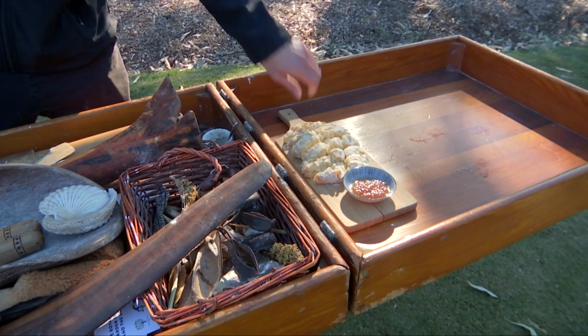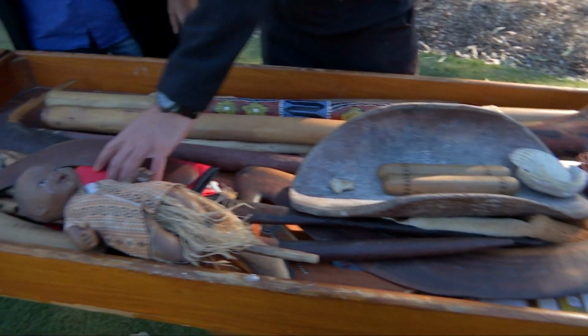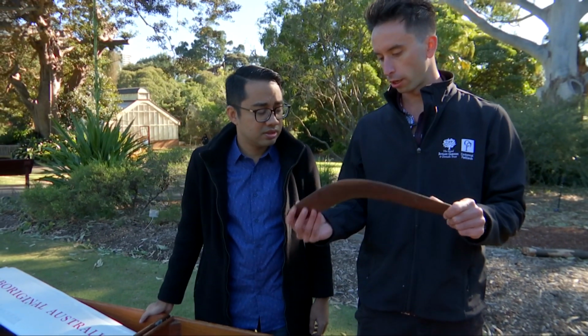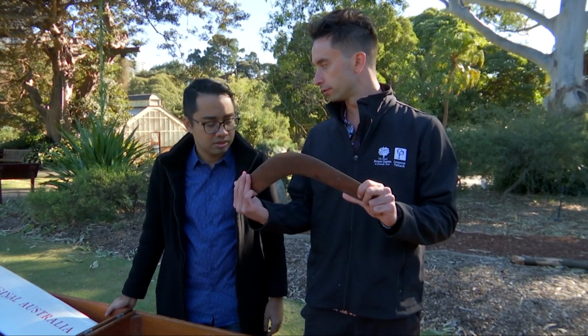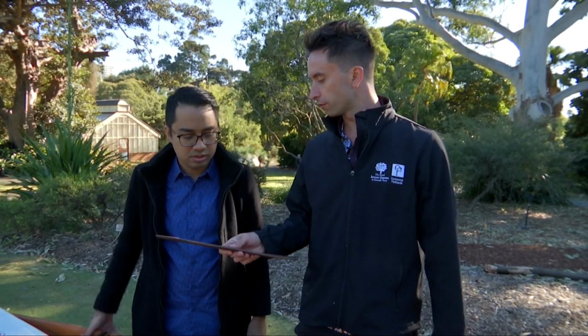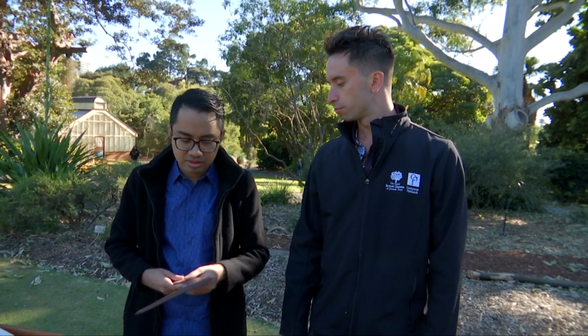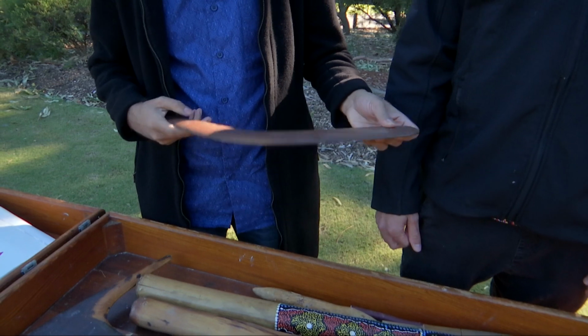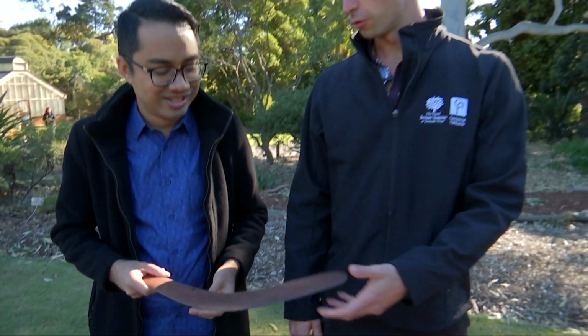I'll start with probably the most familiar one. Yep. Is this one? Yep. Do you know what the name of this one is? Boomerang? Yep, boomerang. So this was used as a weapon, okay? Not as a toy, as a weapon. Because if you feel that, pretty flat, pretty solid, right? It was designed to break bones, okay? Okay. Human bones? No, not human bones.